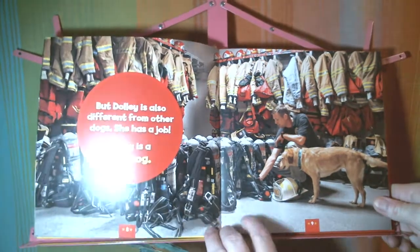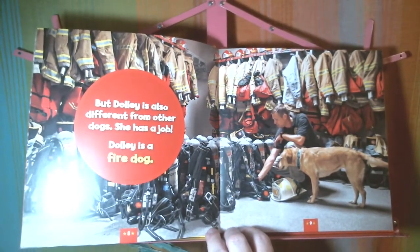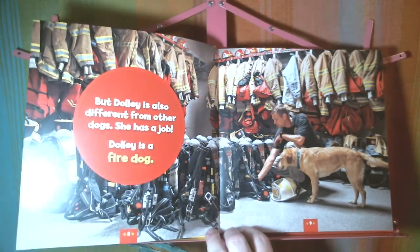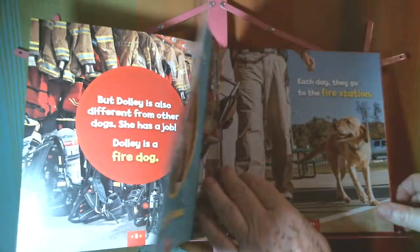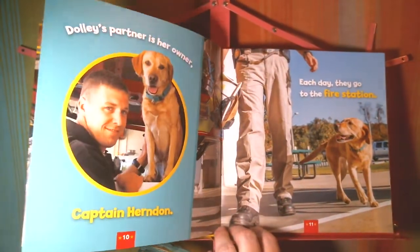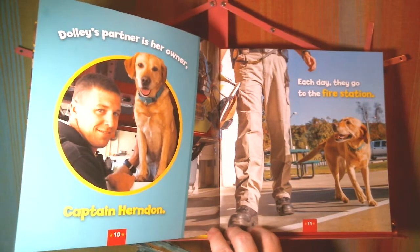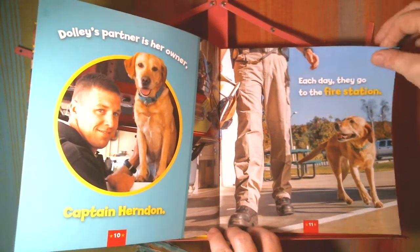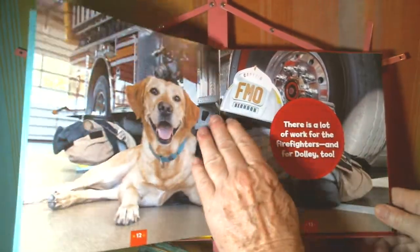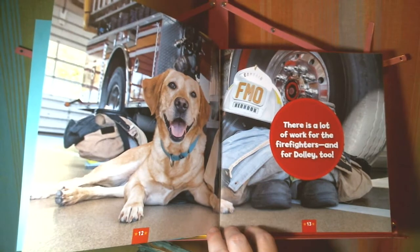But Dolly is also different from other dogs. She has a job. Dolly is a fire dog. Dolly's partner is her owner, Captain Herndon. Each day they go to the fire station. There is a lot of work for the firefighters and for Dolly, too.